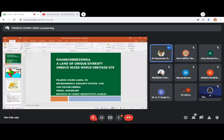This is the Kanchenjunga Biosphere Reserve. They have divided this area into three parts. Basically, they are the core area, the buffer zone, and the transition zone. The yellow zone, the core area, is a sanctum where local people are not allowed. Only forest or management staff with special permission can go into this.